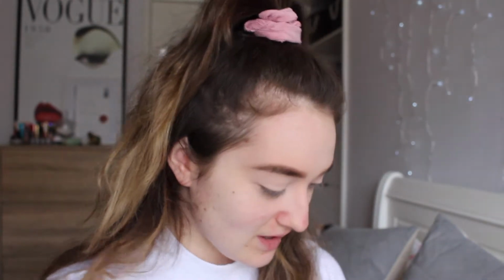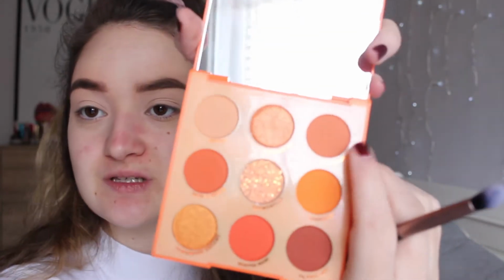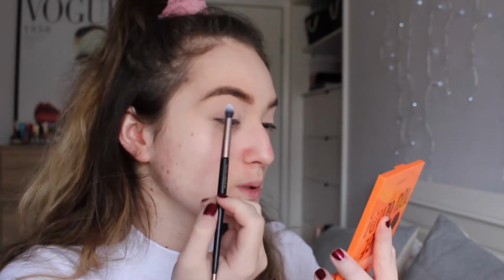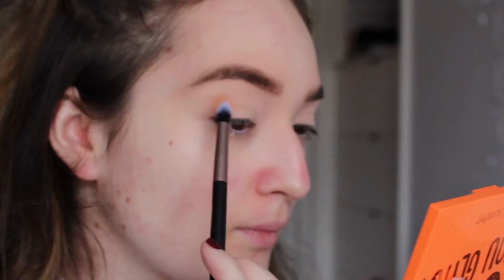Cool. Okay, so I think the first shade I'm gonna go in with, literally dirty. I think I'll start off with Creamsicle just as a transition shade. It looks kind of dark. Also, I'm just going in with this blending brush. It's the GE3 crease brush from Glam by Manicure. Oh, she is pigmented, so I'm just going to go in with that as a bit of a transition shade.